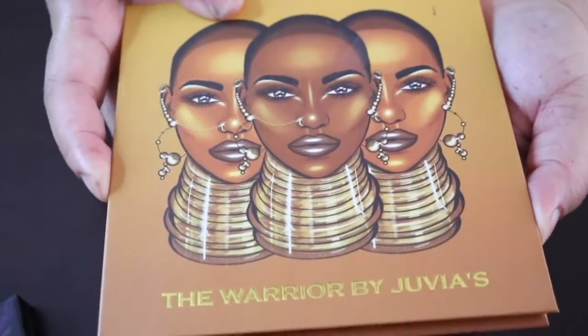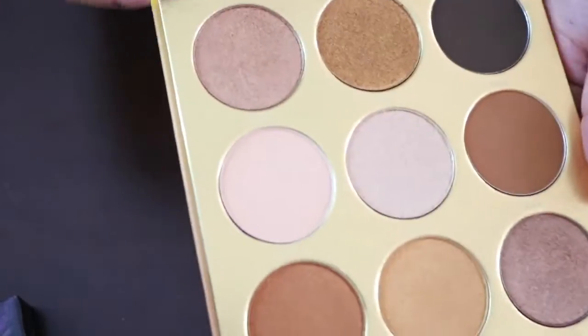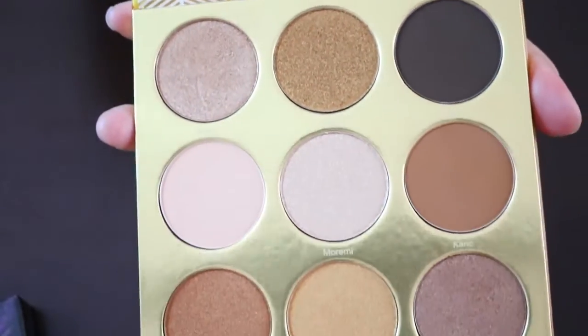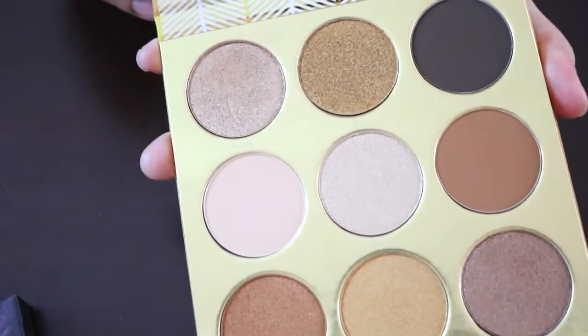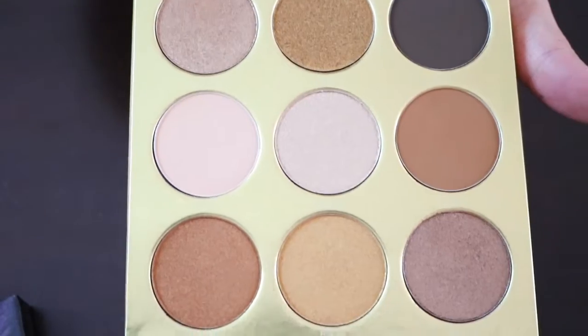Next, we have the Warrior by Juvia's. And this is by the company Juvia's Place palette. And this palette, again, is called the Warrior by Juvia's. Never used it. Purchased it when the collection first came out. Look how gorgeous those colors are. So we will be keeping this palette.